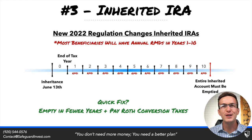Best method number three is one I find many aren't readily thinking about, and that's using your inherited IRA to pay Roth conversion taxes. Now, inherited IRAs have gotten increasingly more expensive as well as complex, and that's due to the Secure Act that was put into law in 2020. Now, most beneficiaries, specifically those that inherit IRAs from their parents, will have 10 years to fully exhaust that inherited IRA, meaning they have to distribute the entire account. Now, this is already one of the most aggressive RMD timelines you will face in any of your accounts.